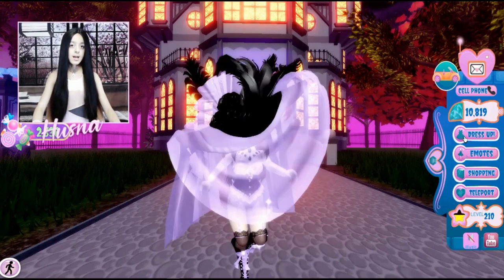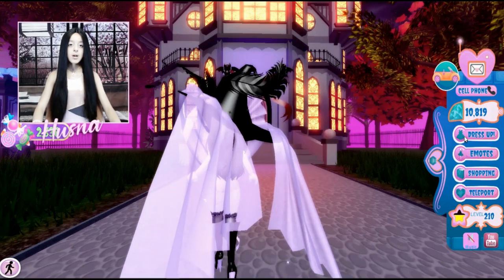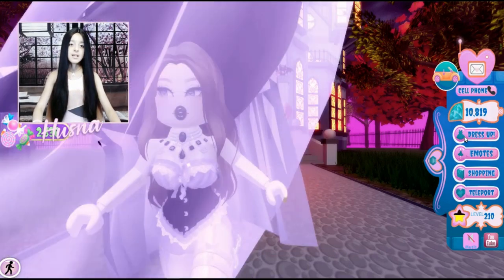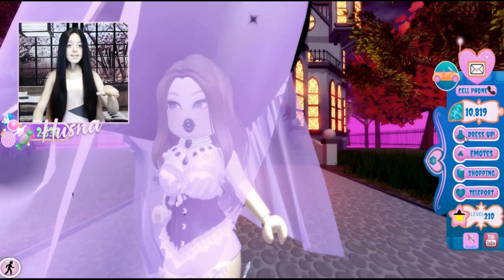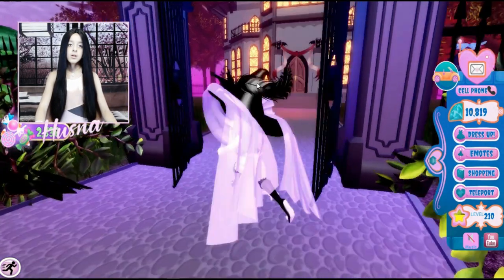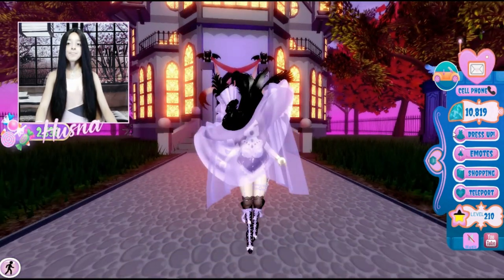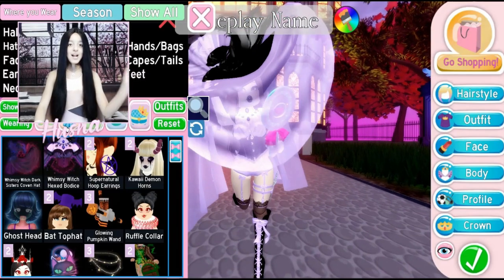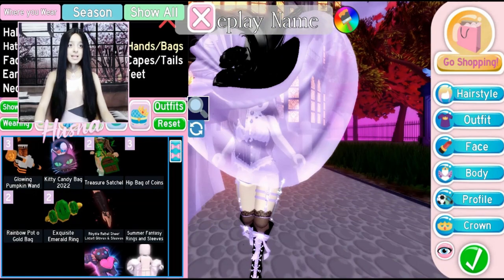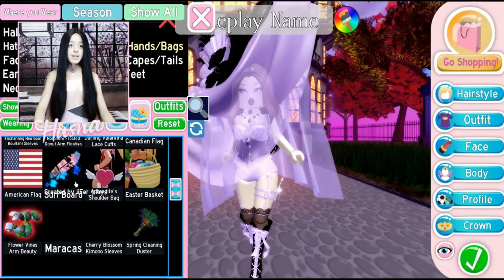So, yeah. And this is the back. And now I'm gonna go ahead and try, oh wait, I give this a 10 out of 10. Now let's try on the dress. Let's go. Okay, so I'm gonna go ahead and dress up, and I also want to make the sleeves as well. So let's just go ahead and make the sleeves.